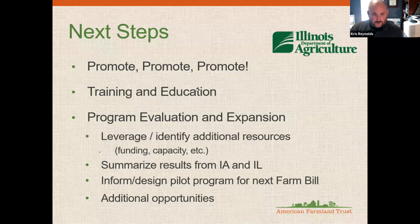We'll be working on additional training and education opportunities, both for farmers and for the conservation districts around the state of Illinois. We've got a meeting set up next week where we'll be looking at evaluating the program and how we will want to expand it, how we can make the application process even better for the farmers. We're also looking at ways that we can leverage and identify additional funding resources. So there is some interest from private funders, private dollars, to help subsidize the program outside of the Illinois Department of Ag funding. So we're looking at ways that we can do that.